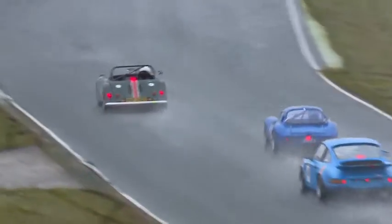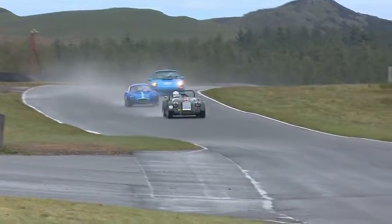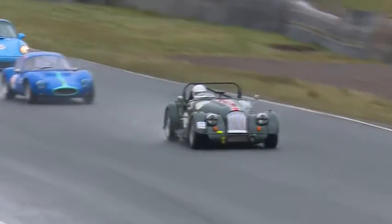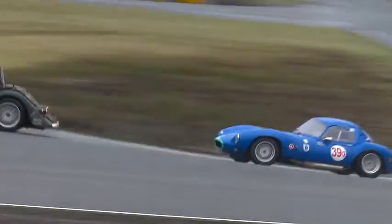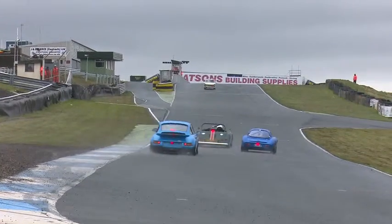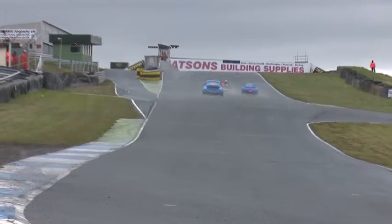So Raymond Boyd here, look at the three-way scrap for the lead. Very, very difficult conditions here for these three very valuable race cars to be jostling in close proximity, a wonderful sight. And look at Harry Simpson here, wide line into the hairpin. Now this could be about a run up the hill on the inside. They're beginning to close on Max Horn in the Cortina Lotus.